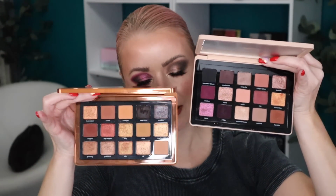So up here is the bronze palette, and I'm gonna hold that up to the My Dream palette. So you can see that some of the shades are similar. You have some of those warm tones in the My Dream palette, but they're not identical. They're not spot on, but you could achieve similar looks if you have the bronze palette already.